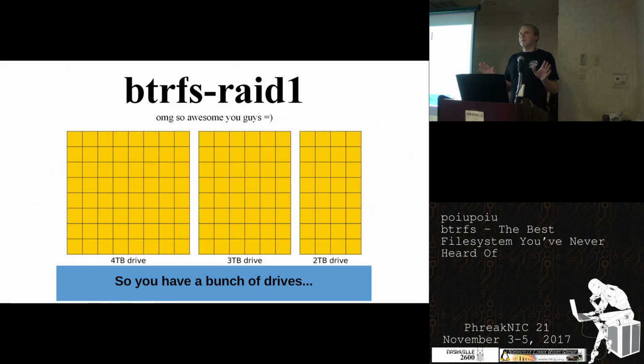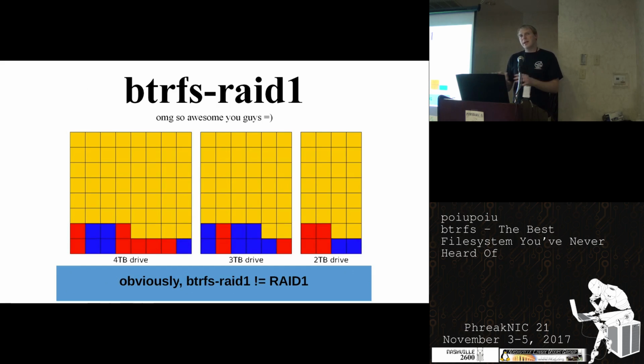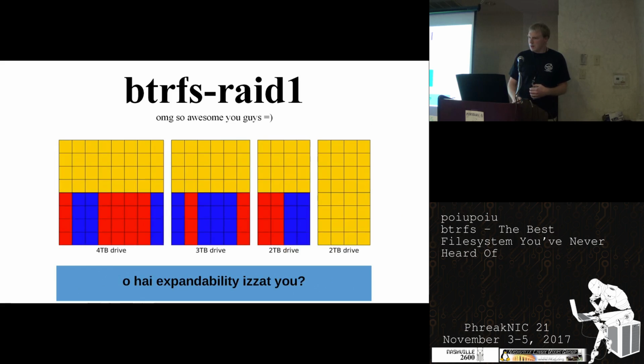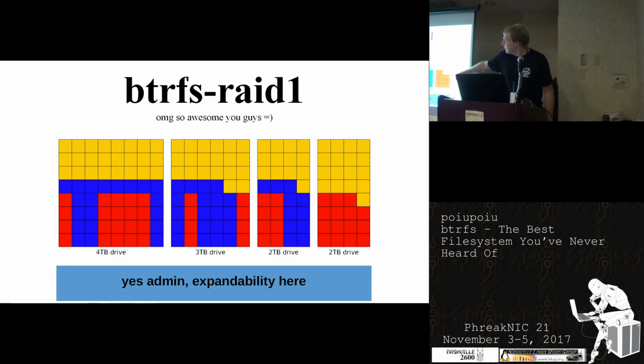So BTRFS RAID 1, you have a bunch of drives: 4 terabyte, 3 terabyte, and 2 terabyte. So as you see, it's not exactly RAID, it's RAID-like. With RAID 1, the big thing is you at least have one other copy of it. So you can kind of visualize that. But what happens whenever you get another 2 terabyte drive? You plug it in, you add it, and it actually will start filling up this other drive in line with all the others.